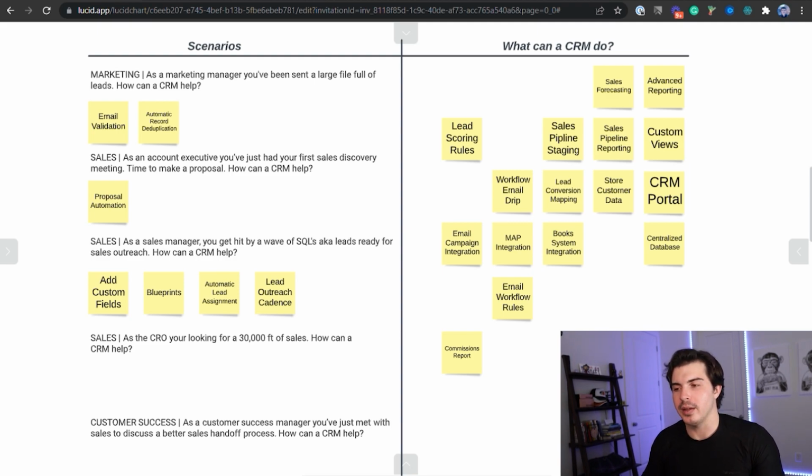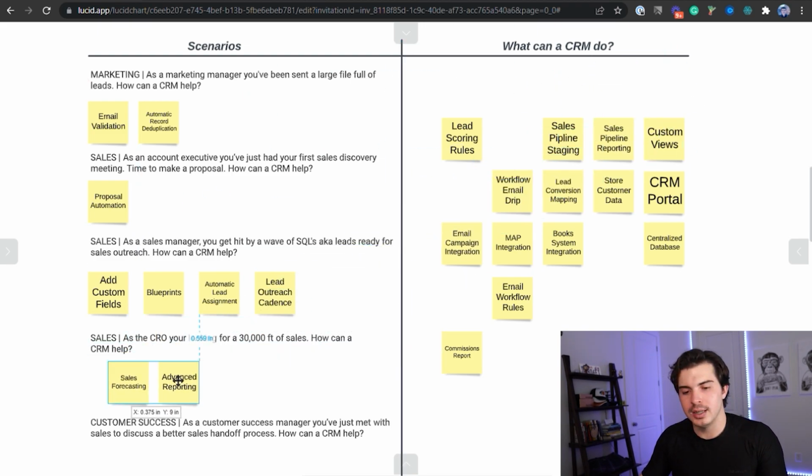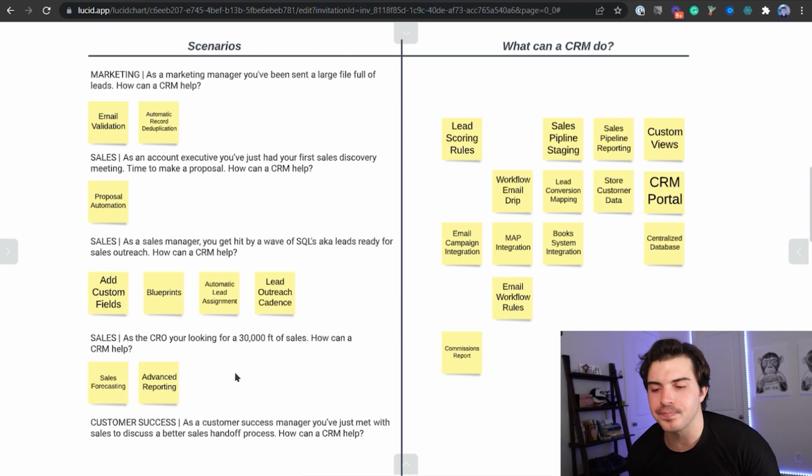So just a quick note there. A few things that you can do are sales forecasting and advanced reporting. So let's go over sales forecasting.